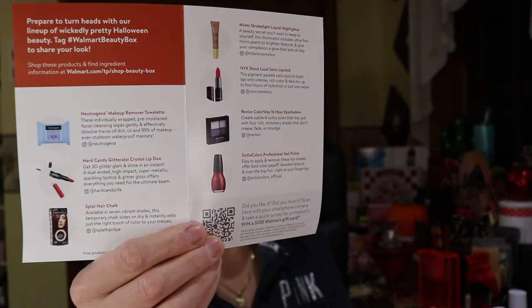So let's go ahead and get started. So this is the box here. This is box one, we'll call it. And this was $9.99, and it's the Walmart beauty box. See, it says discover more Halloween beauty looks at Walmart. This was during Halloween. It was like their Halloween beauty box, but I got it in November. So go figure. I didn't know they had these available. That's everything that's inside this box. I will double check the price if I can find it. I believe it was $10.